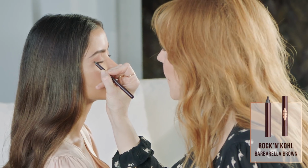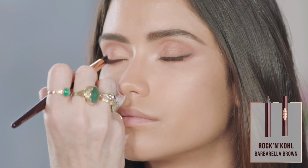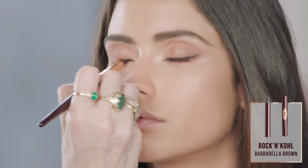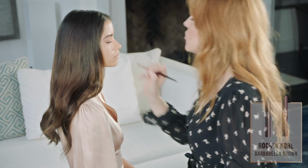And once you've got your feline flick shapes, and then sort of slightly taking that upwards and out at the outer corner, following the line on cat's eyes, and then slightly smudging that in, because I want the intensity of the line, and then I want it sort of slightly softly smudged.